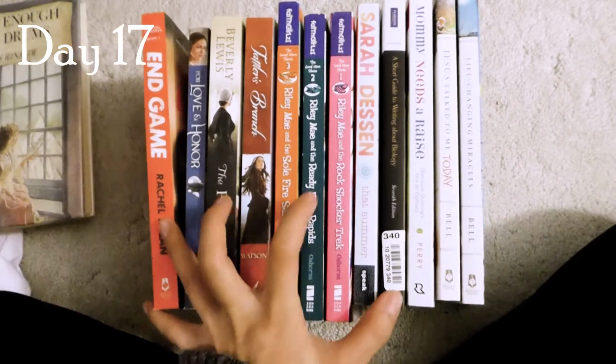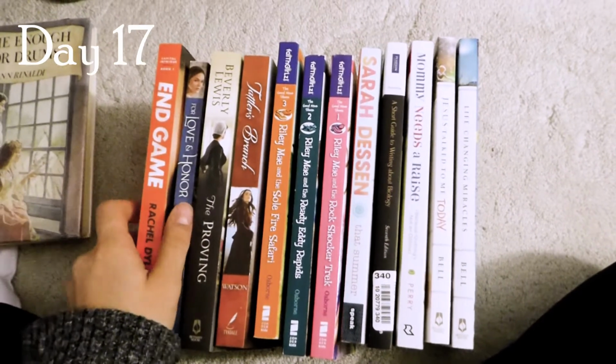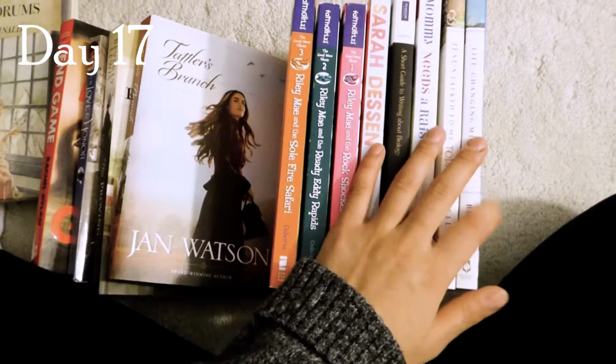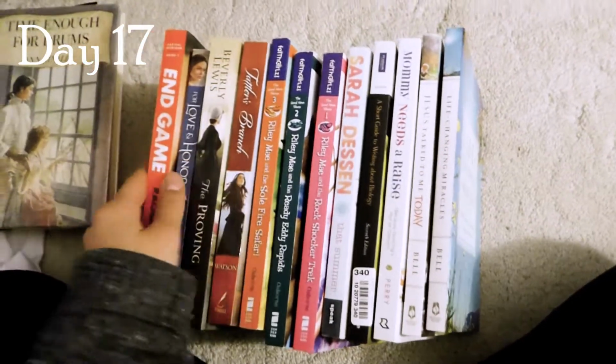So 3, 6, 9, 12. So that brings me up to 17 for today, which is kind of amazing, honestly. So now I have 17 plus 6, 23 less books than I started with today. So now I'm going to try to find new homes for these books.